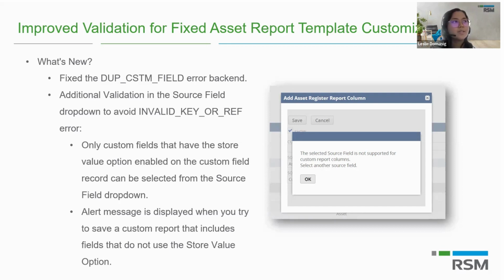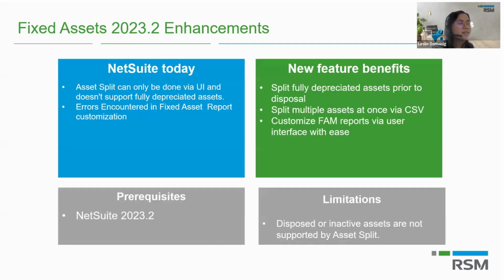So in case you select a custom field that is dynamic, you will encounter this message saying that the source field is not supported for custom report columns. A sample here is the cumulative depreciation field on the fixed asset record. Okay, so that's it for these enhancements.